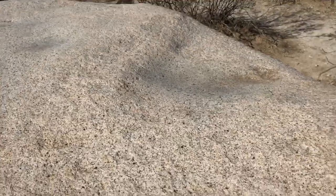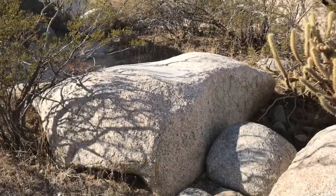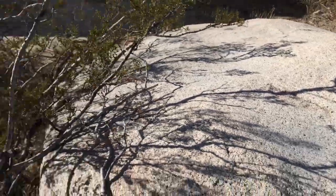Grinding slicks. These are really smoothed out, flat places where, I don't know, seeds, leathers, everything would have been ground on the top of these rocks. Milling sites.